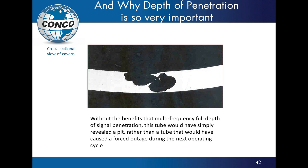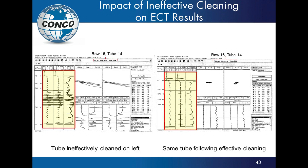This is also a case where you want to make sure you have good cleaning. You want to know, I've got stainless, I've got manganese, I've got microbiological fouling in copper tubing, because this is what you end up with. And if you don't get it out, you're going to end up with a lot of tubes like this. Now this is a real case for cleaning the tube. This is the same tube. The left and the right are the same tube. The one on the left is prior to cleaning, and the one on the right is after cleaning.